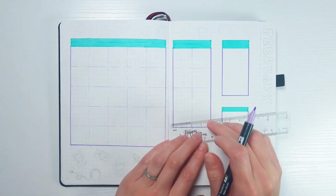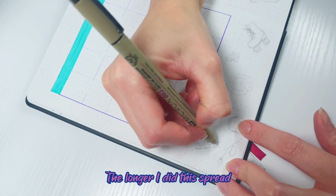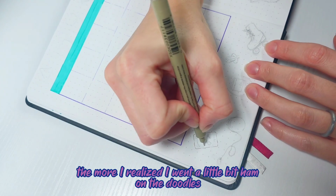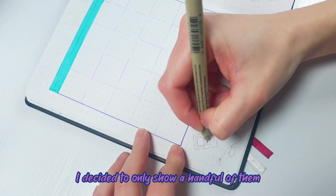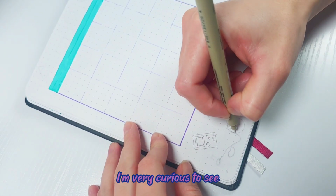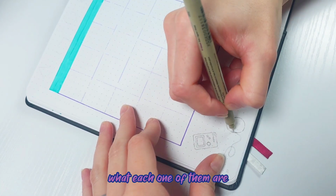The longer I did this spread, the more I realized I went a little bit ham on the doodles. So for the sake of time, I decided to only show a handful of them. I'm very curious to see if anyone can tell me what each one of them are.